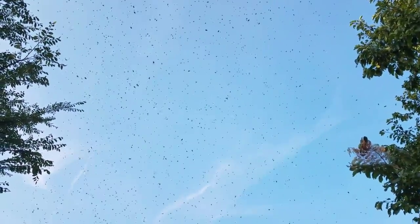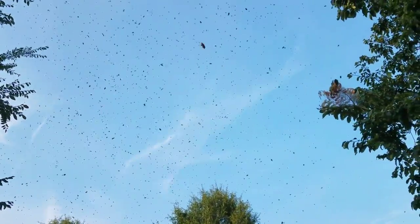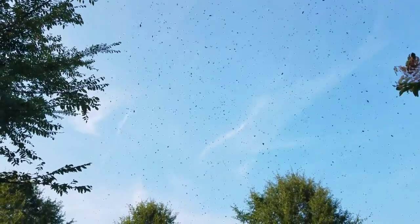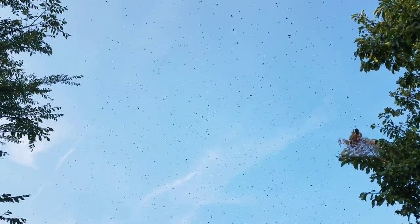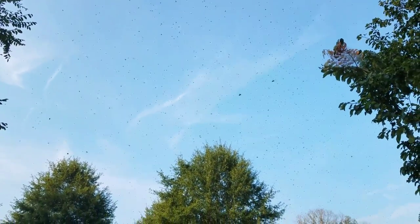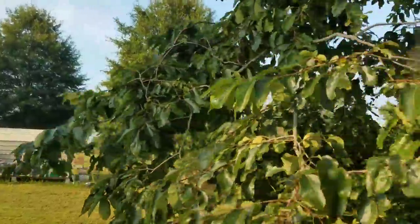But being the end of the year, we have a lot of nukes left, but we also have empty boxes also. And some of them got old comb in them, old drawed out comb. So a lot of times these swarms will end up going into an empty box, and maybe not, but we'll see where they go. And if they end up flying off, of course I'll just delete the video. There they're going that direction. So let's follow them here a little bit and just see what they do.